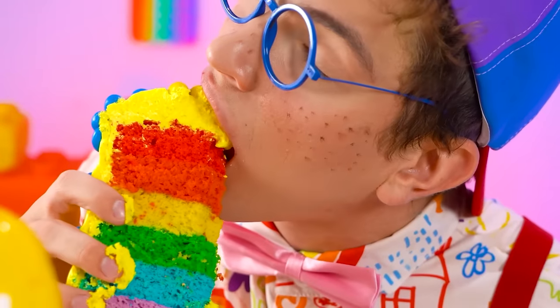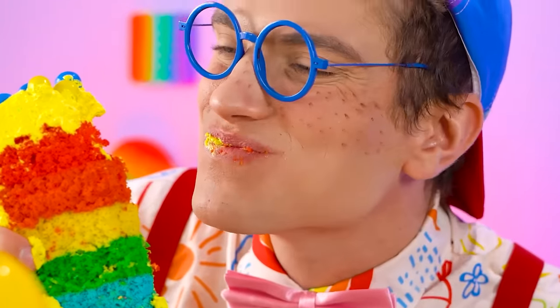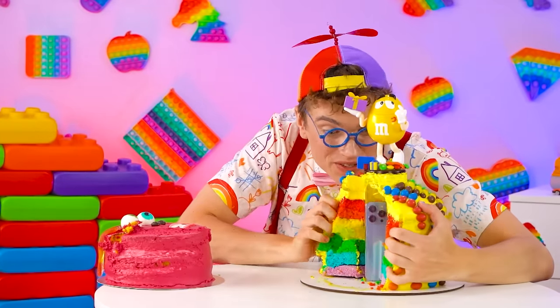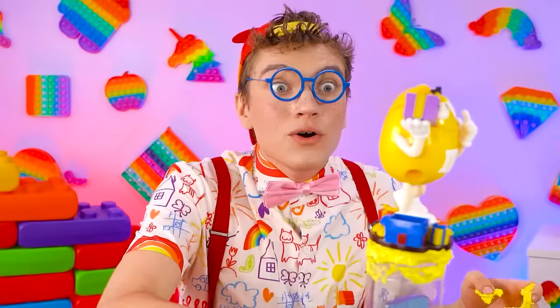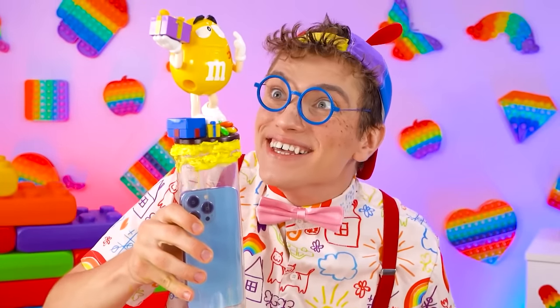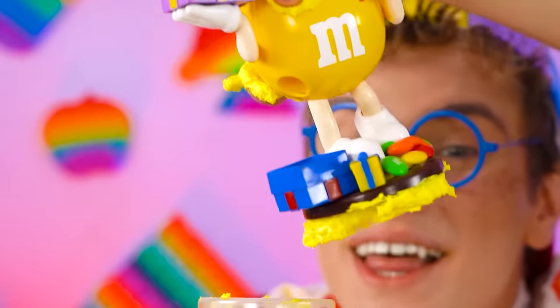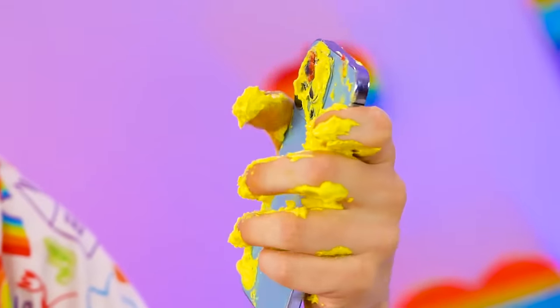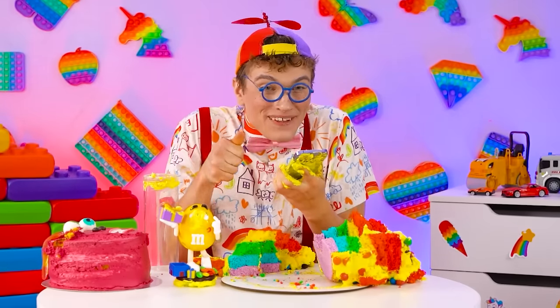Let's try Grandma's on for size. Yowza! This is so cool! And it even has an M&M iPhone holder inside. This is fantastic! Thanks, Grandma! You win hands down! What? This is rigged, I swear!